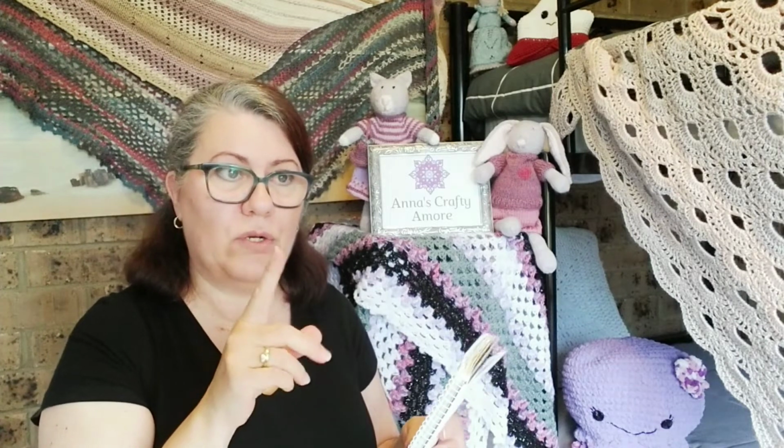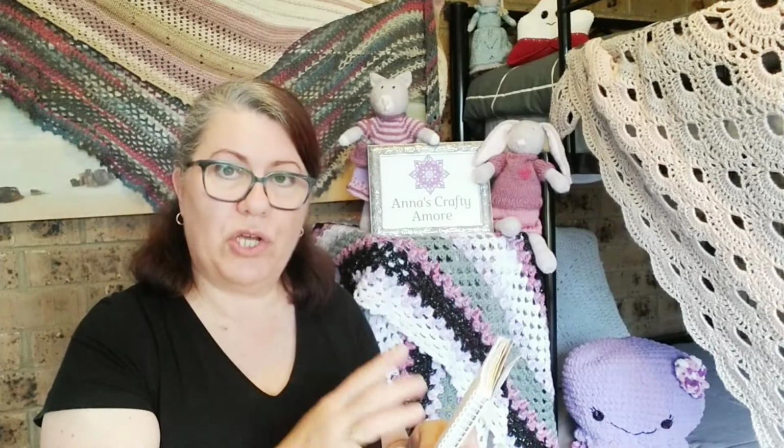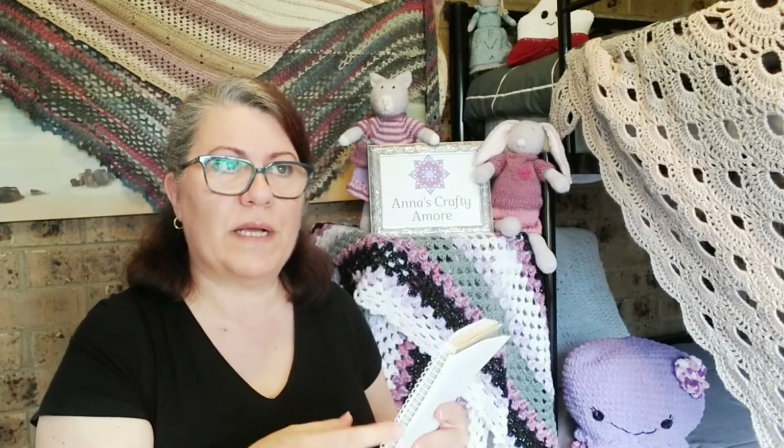So that's that one. The next one is Tunisian crochet, which I tried a little bit of a little while ago, maybe 3 years ago, and didn't really get very far. I've only got one Tunisian crochet hook, if that's what you call it. The pattern that I really would love to make is a poncho, and it's called the Hot Cocoa Poncho. The texture of it just looks beautiful. It looks almost like a knitted garment, but it's all Tunisian crochet.